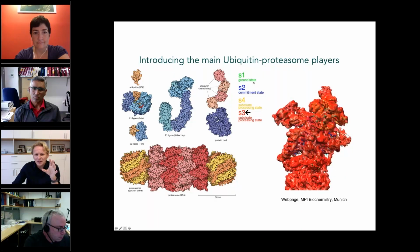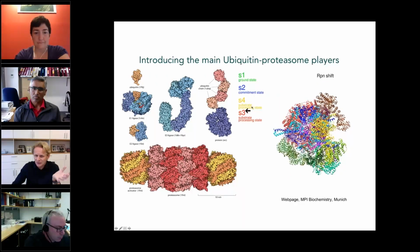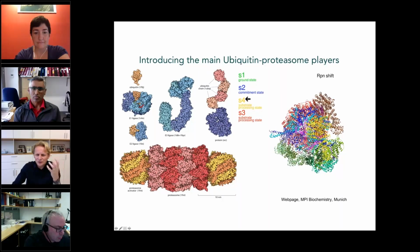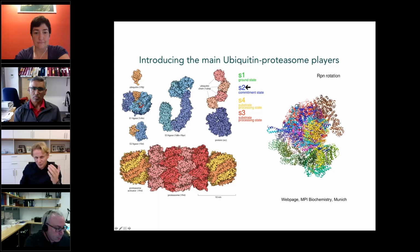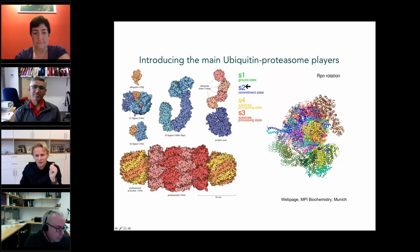And then you can see how they are changing from the ground inactive state, commitment state, substrate engaging state, and degradation. And this knowledge is truly, in the last few years, a total revolution in fully understanding how ubiquitin communicates with the proteasome and how the proteasome can degrade a variety of different proteins.